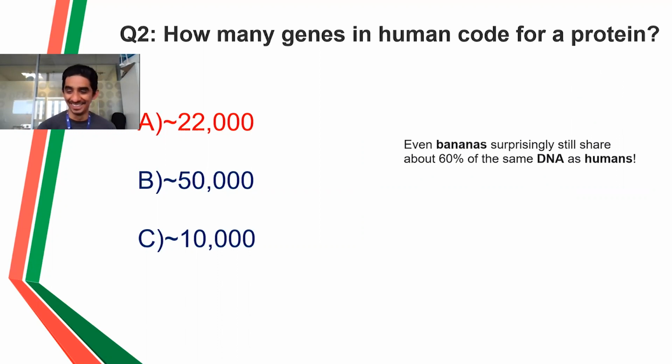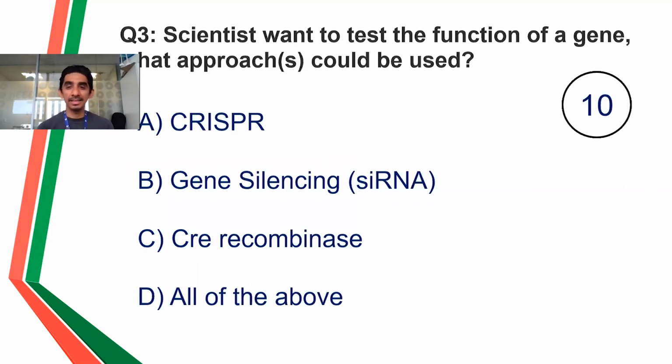Isn't that amazing? Okay, so lastly, let's suppose you're a scientist and you want to test the function of a gene. Which approaches could you use? I assume you might not know about some of these, but still have a go, and we will be quickly discussing them. Time's up. So the answer is all of the above.